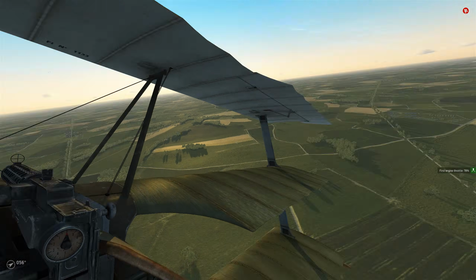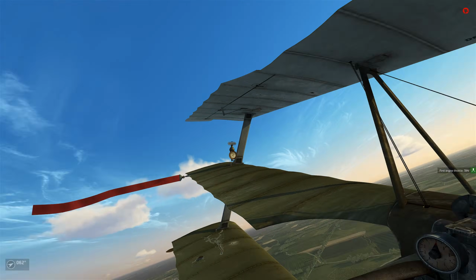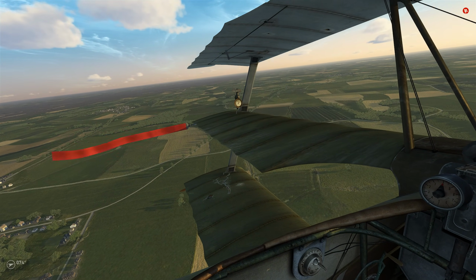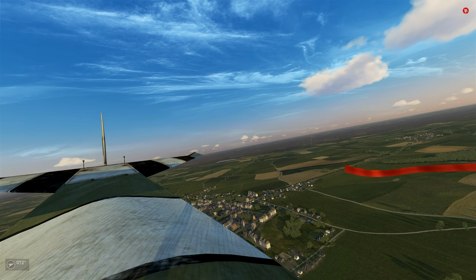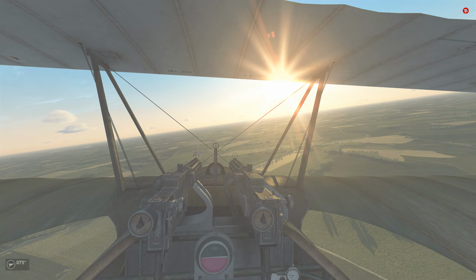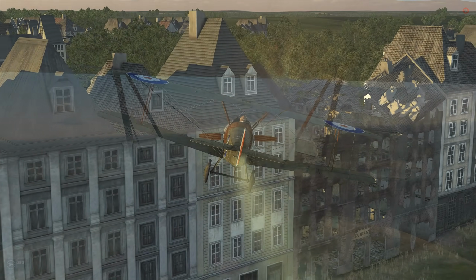We are very close to Lachelle Airfield, so I'm just going to run away from the fight. Oh boy, that does not look good either, that bottom wing. We got a pretty big tear down there, so we'll keep an eye on that as well. Well, time to head home. I'm going to go ahead and cut here, and I'll get back to you guys when we're on landing approach.